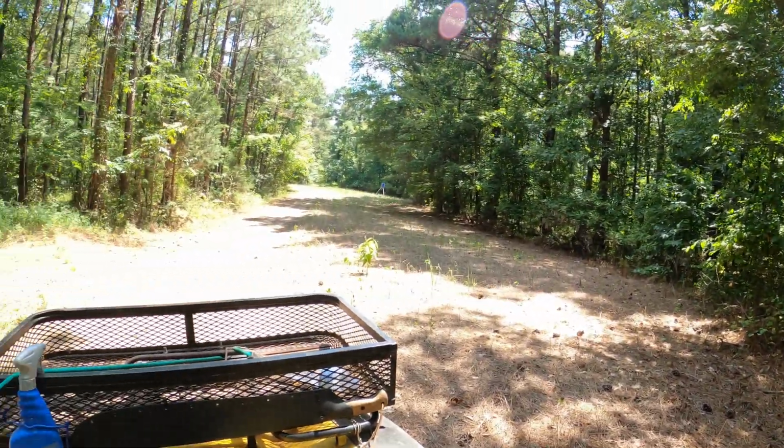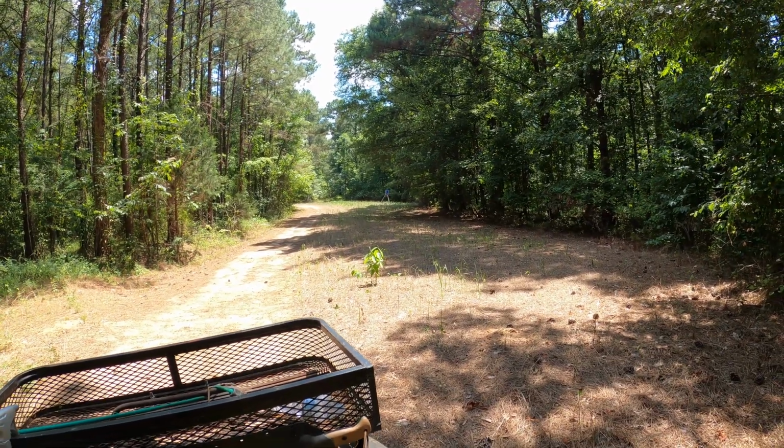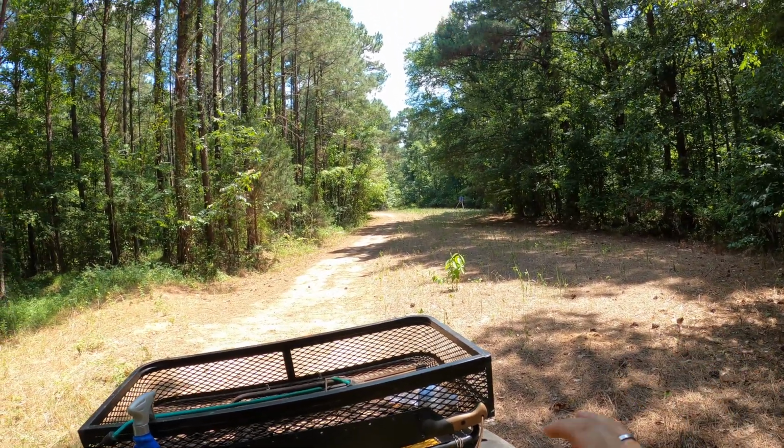Hey guys, I'm back at one more field here. This is the tripod stand. I'm gonna turn around, spin y'all around, and show y'all this field. It might be kind of hard for y'all to see, but this field doesn't look all that great.